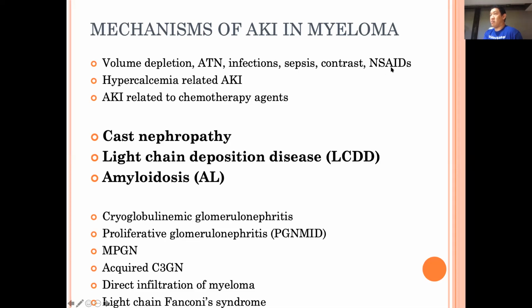Like these up top, volume depletion, ATN, hypercalcemia, AKI, and chemo, these are actually very, very common. We see these quite a bit. These are the ones where we usually are doing something, either a biopsy or some kind of workup and maybe even plasma exchange. And then there are some more unusual ones down here. We're just going to breeze through those very quickly at the end, things that you should think about. All right, so cast nephropathy, light chain deposition disease, and amyloid are your big three.